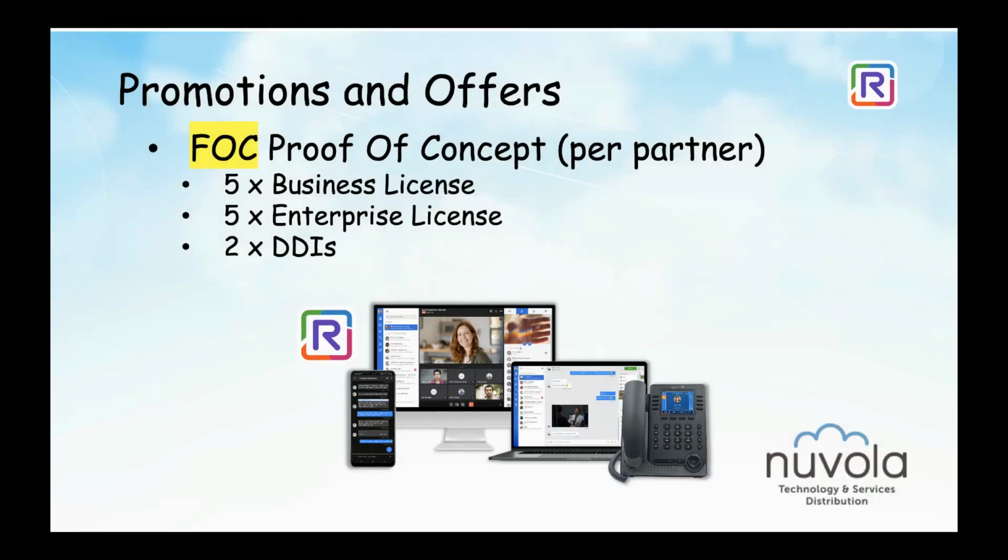There are the options I've sent out to everyone. Just some promotions that we've come up with. One of them is a proof of concept. So per partner, per company, we are willing to give away 5 business licenses, 5 enterprise licenses, and some DDIs. Now, to be clear, this is for proof of concept and demonstration purposes. We are not expecting, and we will not want, our partners to actually use this as an in-house solution. If you want to use Rainbow Hub as an in-house solution, then you buy it the normal way.